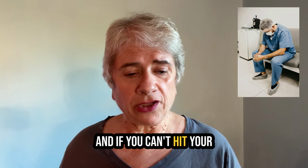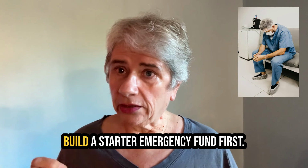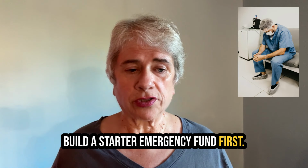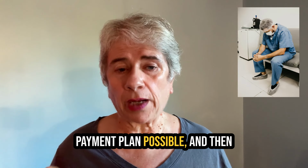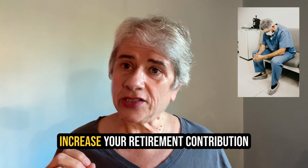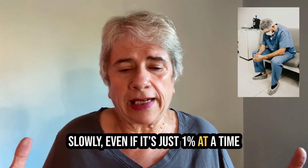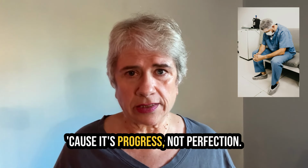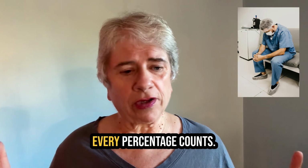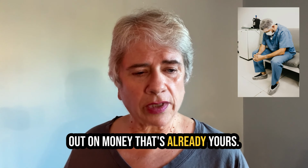And if you can't hit your match right now, then here's your order of operations. Build a starter emergency fund first. Get your student loans in the lowest payment plan possible, and then increase your retirement contribution slowly, even if it's just 1% at a time, until you hit that magic number, because it's progress, not perfection. Every percentage counts.